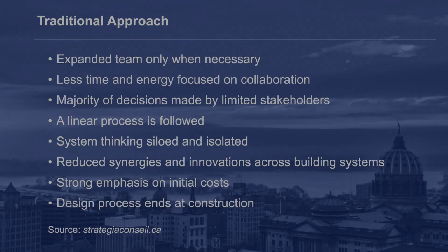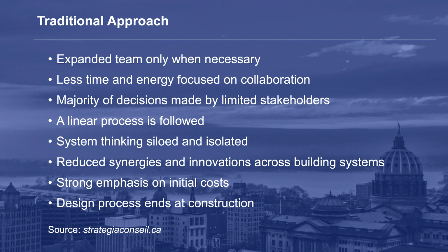This is a good start to a comparison of the traditional approach to a more integrated approach. The traditional approach to design could be described as follows. Number one, involving members of the expanded team only when necessary. Less time and energy focused on collaboration in the early stages of design. Majority of decisions made by limited stakeholders. A linear process is followed. Schematic design issued, estimate produced, value engineering explored, repeat.